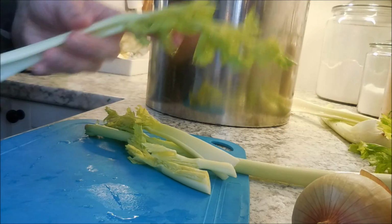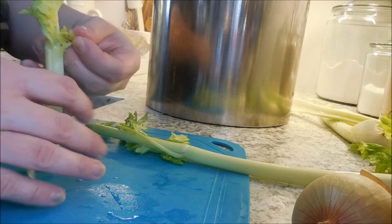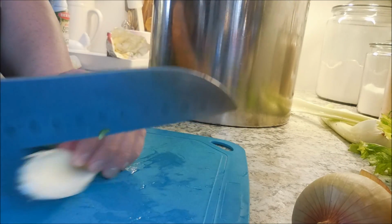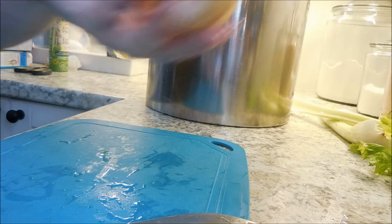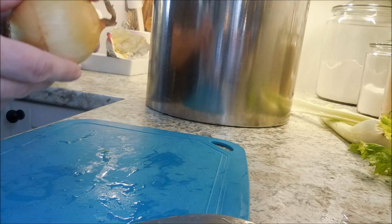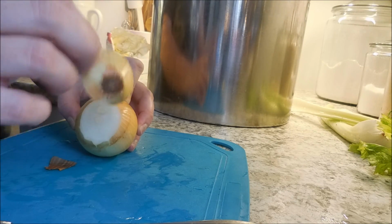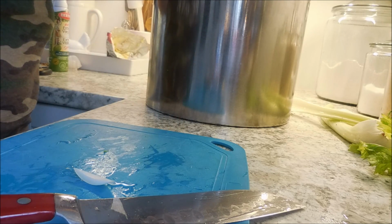And like this, I'll just throw right in, leaves and all. Again, I just like to inspect to make sure that I've got all the dirt off of everything and that there aren't really any bad spots. I'll just cut that in half. So then I'm going to put a whole onion in. Now, I've already removed the outer paper. Again, that outer paper is pretty dirty. And then I'm going to cut off the butt end, because I don't want this in my soup either. I'm just going to quarter my onion and throw that in.